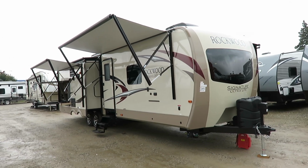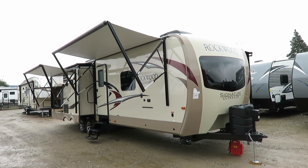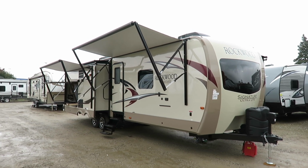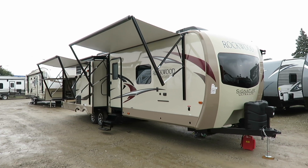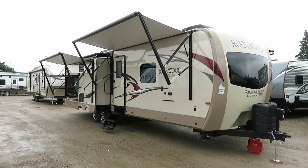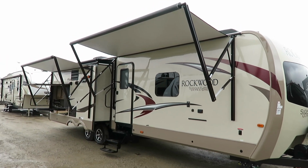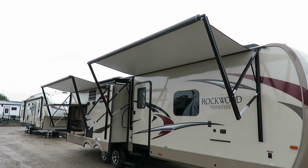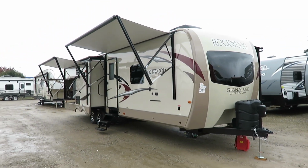So Rockwood's an interesting product in that they're really on their own at this product level. The Rockwood Signature is really unrivaled in that it is, in my opinion, the only true luxury ultralight trailer on the market. This has the things of a giant $80,000 luxury fifth wheel in a much smaller, lighter weight, easier to tow package. Now, this is a big triple slide flat deck fifth wheel basically. It's like a fifth wheel on one deck.